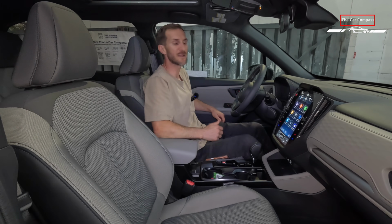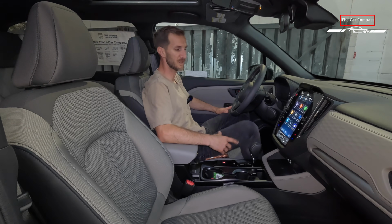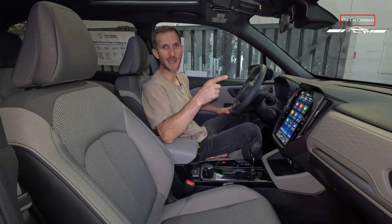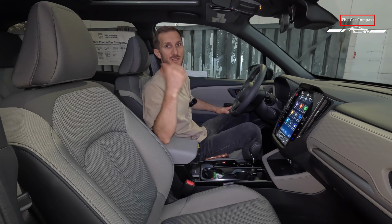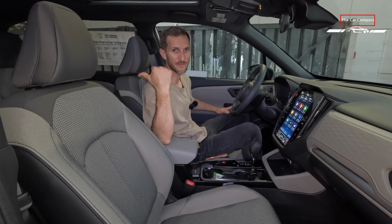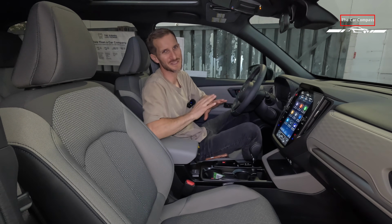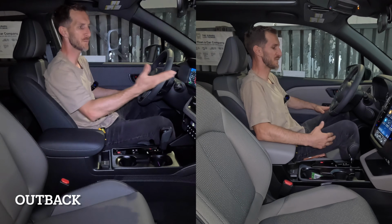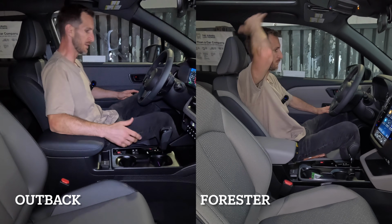First, let's discuss legroom. In this Forester, you get 43.3 inches of legroom for the front and 39.4 for the rear. In the Outback, you get 43, so 0.3 inches less, but you do get 39.5 for the rear, which is 0.1 inches more. I know, almost no difference, but I still want to give it to you. I'm 6 feet tall. This is how I look. If I'm sitting in the Forester, plenty of legroom, plenty of headroom.